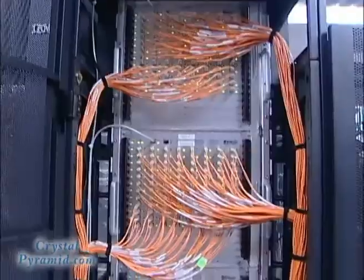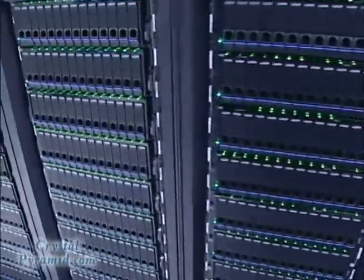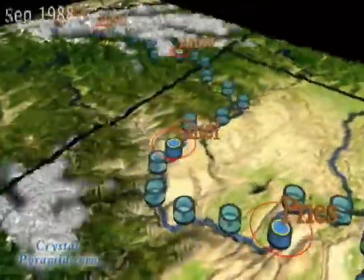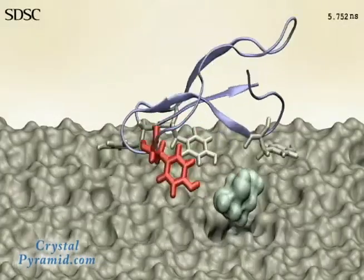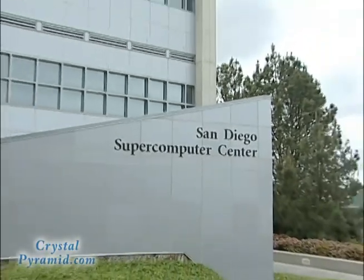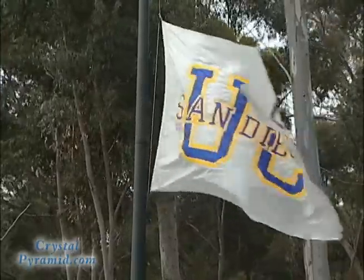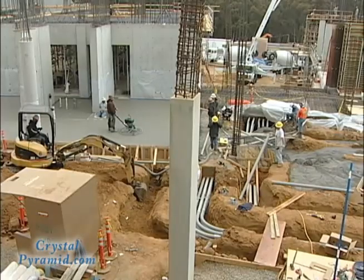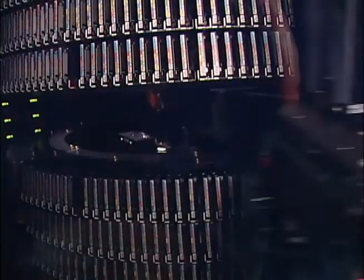Supercomputers. So what is a supercomputer anyway? Well, it's a computer that leads all others in processing power and speed. Supercomputers are used for weather prediction, jet design, space and medical research, the study of evolution, simulating earthquakes, and a whole lot more. And at the San Diego Supercomputer Center, located on the campus of the University of California at San Diego, supercomputers are used by scientists, engineers, and researchers who need extreme computing capabilities and data storage.